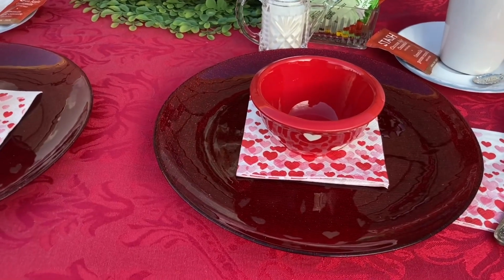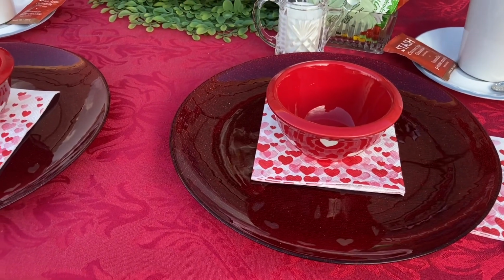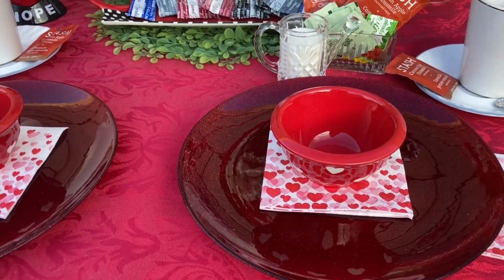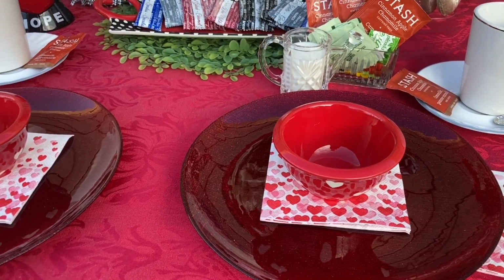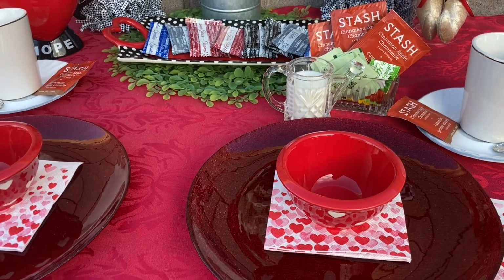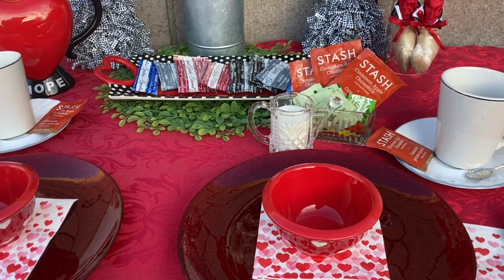The little heart bowls, maybe not. I'm going to try to get them in at least 2 or 3 posts and show you different ways you can use them. And we're using them in this display for oatmeal, but I'm going to make some desserts in them and use them in different displays. So get ready for a lot of Valentine's displays for the next couple of weeks, and then we'll start on St. Patrick's Day.